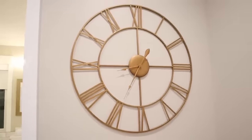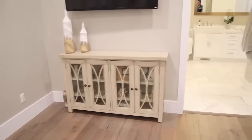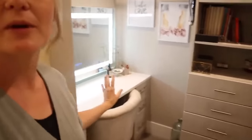Is it comfy? We have this right here that I picked out at the At Home Store. And then right over here, we have our RC Willie piece again. And everything else, we brought with us. That's come with us for quite some time. Yeah, three houses now. And the bathroom we kept simple, didn't do a whole lot of decorating. And last but not least, my babe cave here where I do my makeup. And that's pretty much it for the master suite, our favorite room in the house.